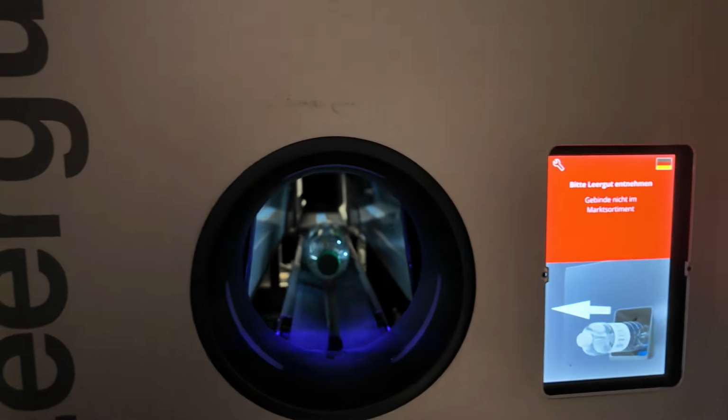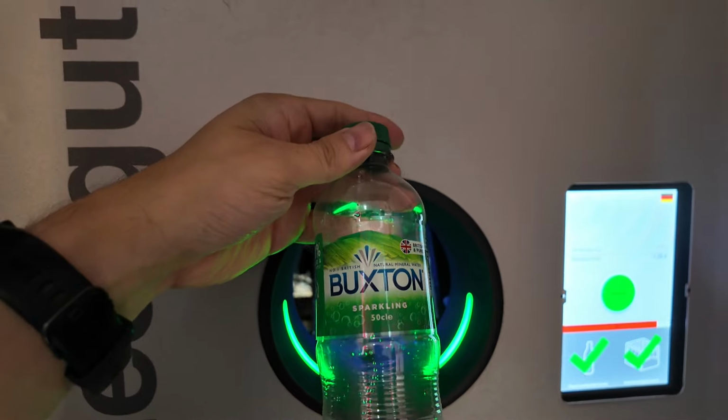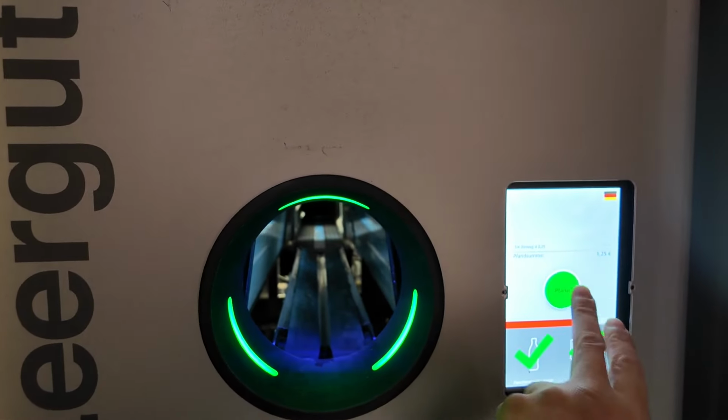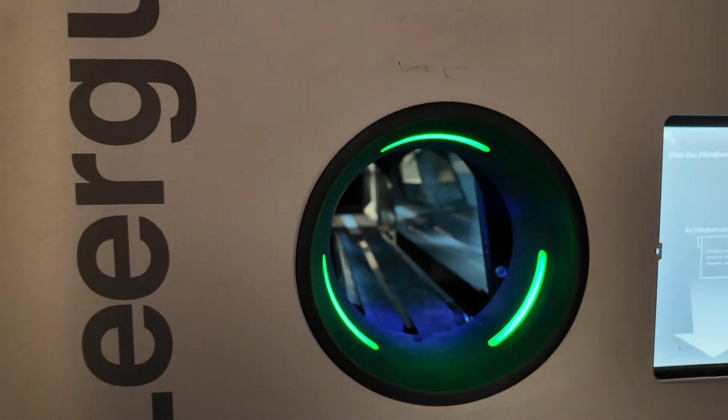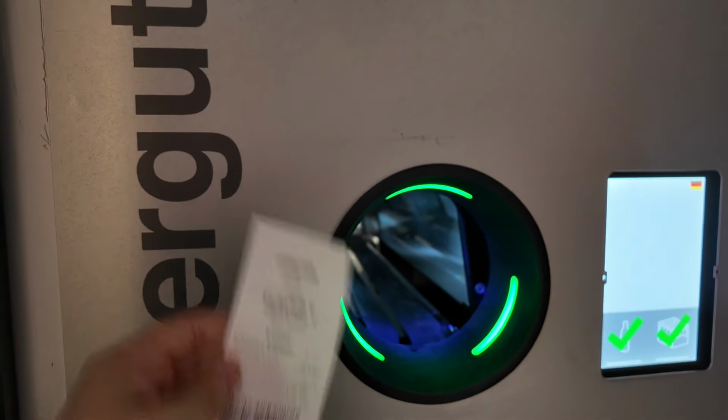Try it one more time. No, why does it not do that? Ah, that's why, it's British, that's why. Right, so we'll just do that. And then you get some money, like that. So €1.25, we'll buy something with that. So after depositing that, I got two of these 1 litre water bottles with the voucher from the supermarket.